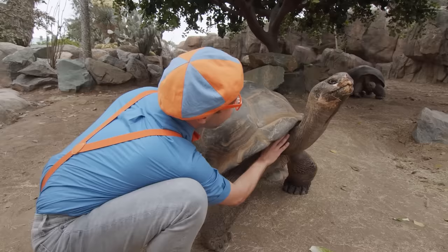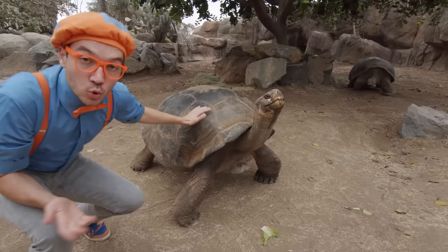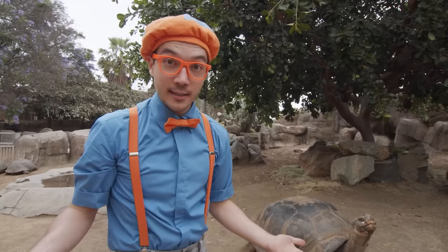He's so cute. Well, tortoises are amazing, but they're endangered. That means that they need to be protected. Thankfully, the San Diego Zoo protects them and gives them lovely homes like this.